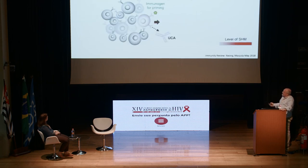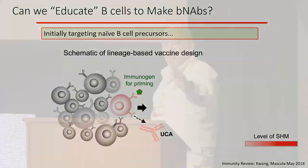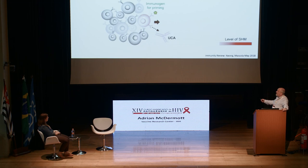So this is a scheme of how we can educate B cells to make broadly neutralizing antibodies. Well, first we have to identify the unmutated common ancestor, that's what UCA means in this context. And we know that there's a particular rearrangement. The rearrangement is a heavy chain called 1-2 that is combined with a light chain of 5 amino acids. So we know exactly what the signature of those antibodies is, and we can identify these on naive B cells.